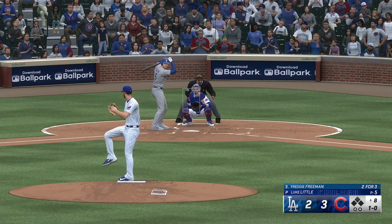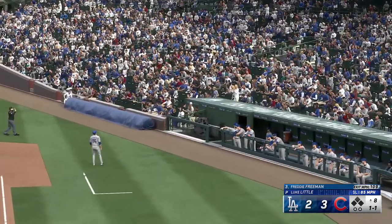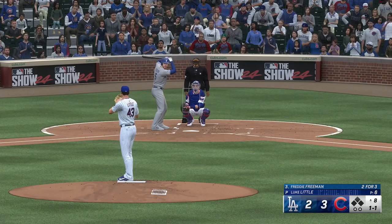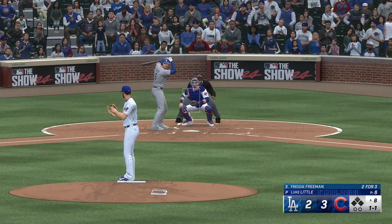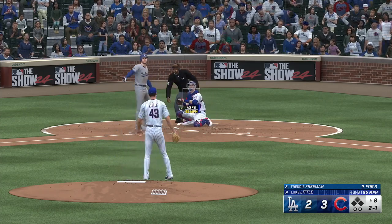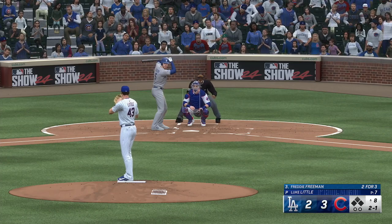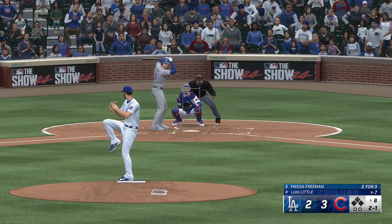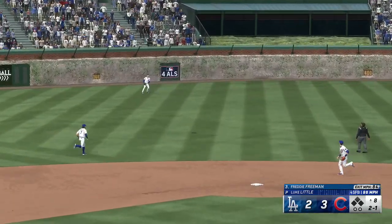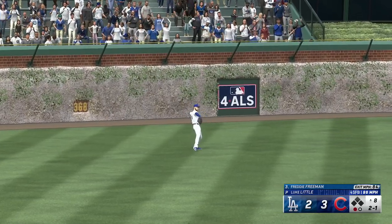One and oh to Freddie Freeman. Fought off foul. And that's off the inside edge. Now two balls and a strike. Freeman hits it in the air. Bellinger drifts towards it. He's got it. And there's one down.